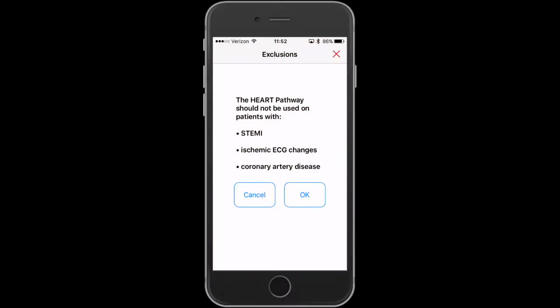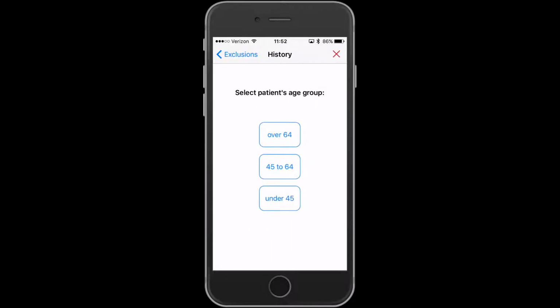So first off, the app is not to be used with patients who are having a STEMI, have ischemic EKG changes, or have known coronary artery disease. So take that right up front. That will obviously limit the generalizability of this app to some patients, but nonetheless, the majority of patients who present to the emergency room do not have any of these three conditions, and this app can significantly help with those patients. In my online review, I talk about the potential benefits to this app, which we'll talk about a little later, including cost reduction, radiation exposure, etc.